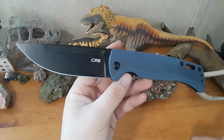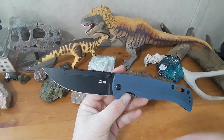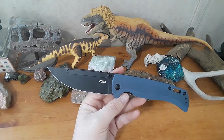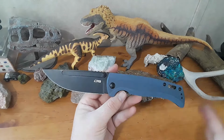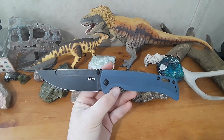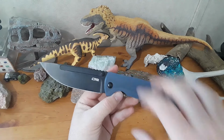It definitely stands out in my CJRB collection. When I line up all my CJRB knives, the Resource stands out. And it's not like the design is doing anything crazy, because it's not. This is a pretty basic knife design. But something about the way they executed it, I don't know what it is, but this knife definitely has its own personality, its own presence.